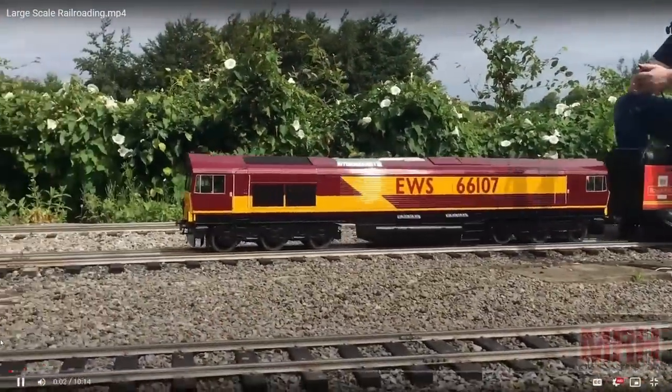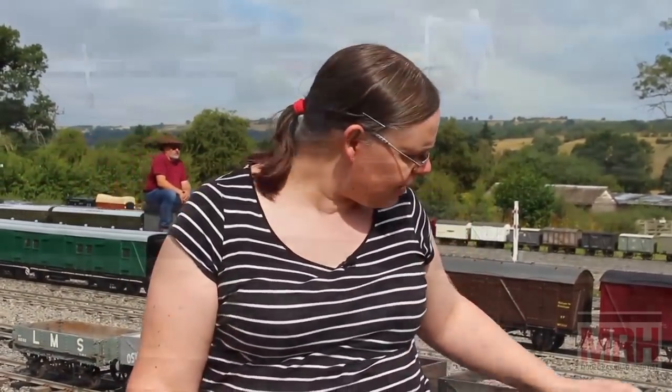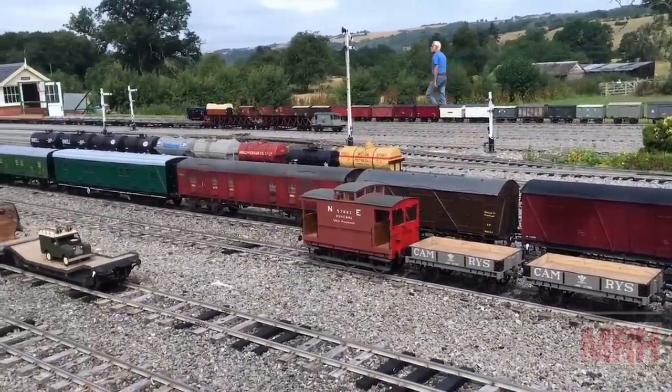Hi there, I'm Jenny Kirk, and today I'm going to be talking to you about model railroads in larger gauges. And when I say larger gauges, I mean something like this. And this is truly amazing. It's 5-inch gauge, and we've also got 7.25-inch gauge here.